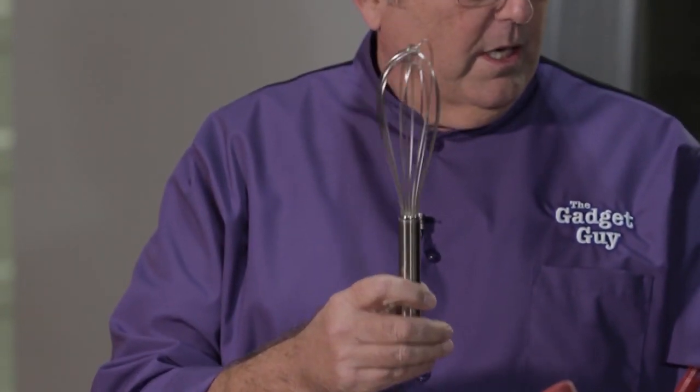So the thing to remember is that, as with every gadget that we show, there's good, there's bad, there's efficient, and then there's fun. Okay. When it comes to making whipped cream, this is the basic thing. This is a balloon whisk. It's made by Rusla.